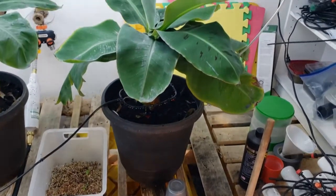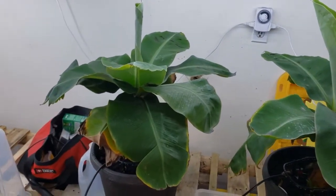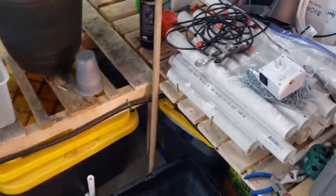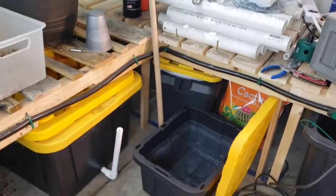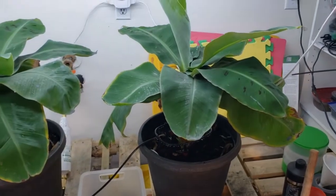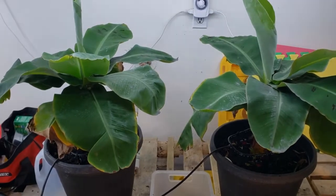Our bananas are looking green and luscious. They have got a lot of new growth on them recently. I haven't transplanted either one of these yet, but soon enough, I have a pot right underneath here that I'm going to be transplanting one of these into, to hopefully get us a new growth system. But more to come on that later.